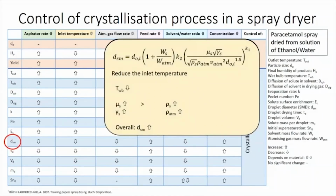This effect is also seen in reducing the spray dryer inlet temperature. With a decrease in temperature leading to a decrease in the droplet wet bulb temperature, the atomizing gas has the largest influence on the droplet size and should be the first parameter considered in relation to altering the droplet size distribution. With an increase in the atomizing gas mass flow rate, there is more energy for liquid feed dispersion, leading to smaller droplets. If larger droplets are desired, a lower flow rate should be used.